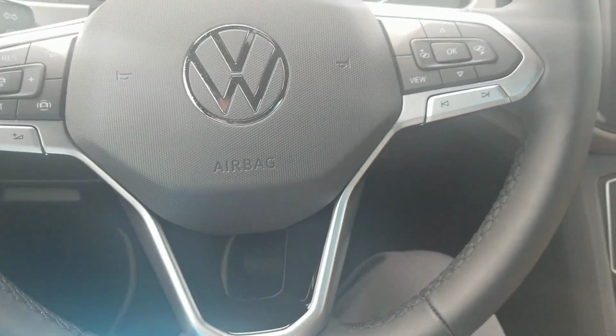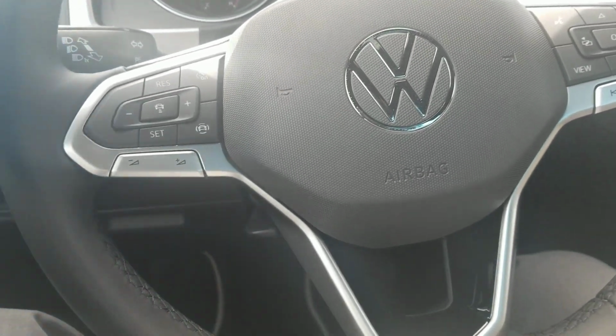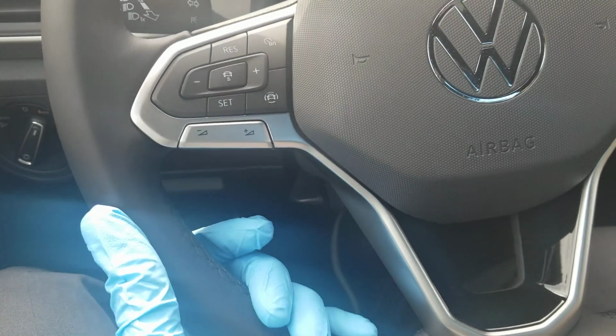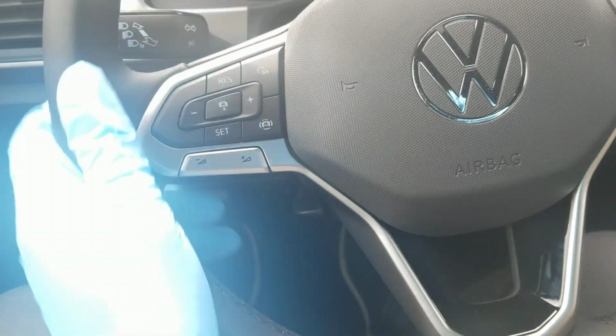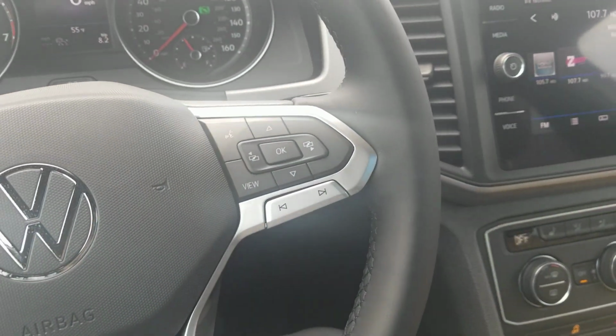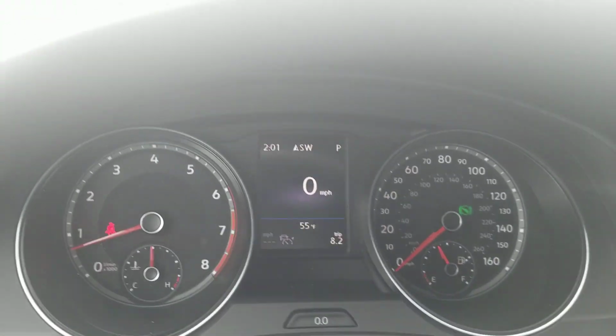And then if you go with an R-Line or an SEL Premium, you're going to get a different leather here. It's a dimpled leather, kind of like a golf ball, but it's puffed up. It gives you a sport grip on both sides of the steering wheel here, just in this section here. Now everything else is going to be the same as the regular Atlas pretty much.